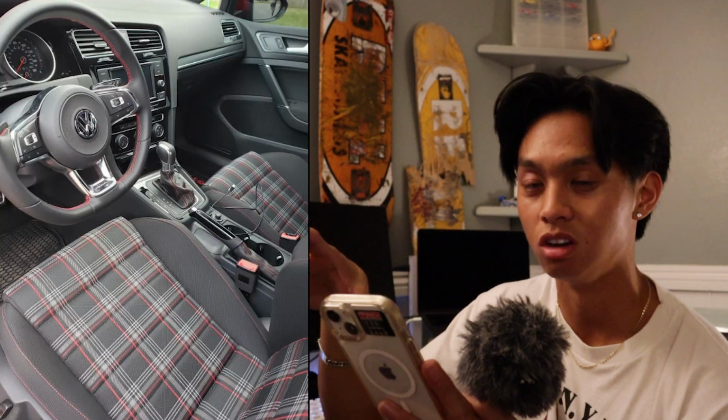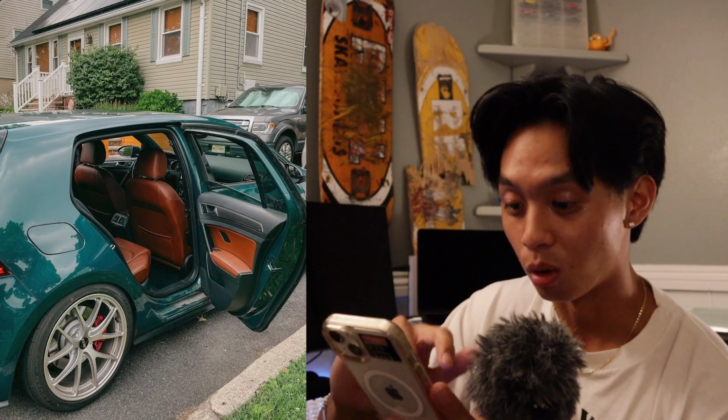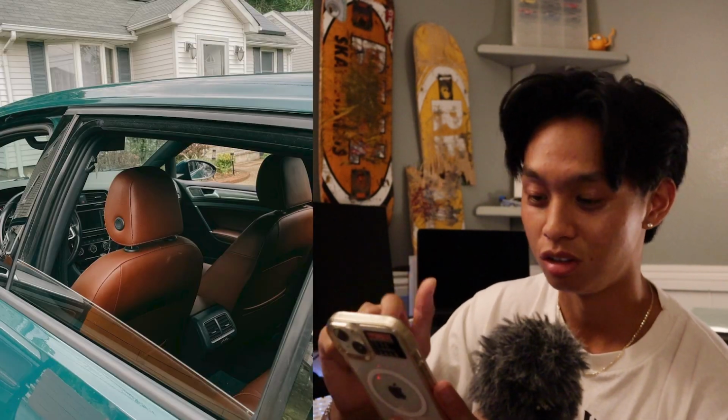This interior is not stock. The GTIs came with the plaid or leather interior. This thing came with brown, bro. He did this himself. I love the fitment. The color is great. And you adding the brown interior just shows that you're paying attention to detail. This is a solid build. So I'm going to give you an 8 out of 10.